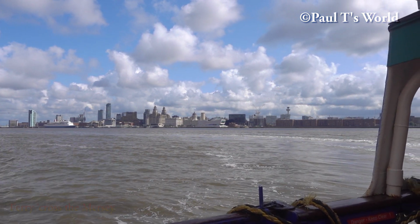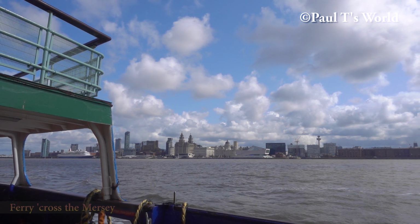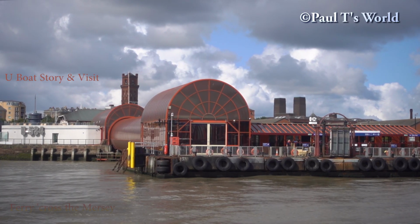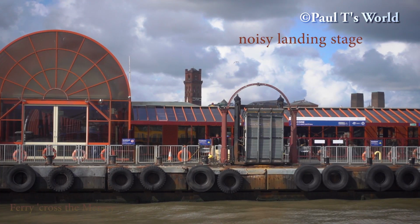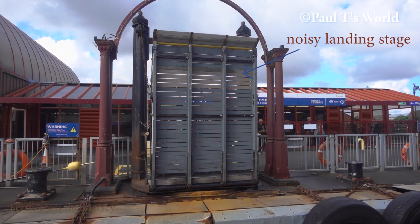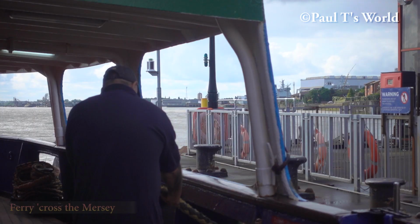The Seacombe ferry was recorded in the Domesday Book, and the ferry service has been running from here for over 600 years. Free entrance to U-boat Story at Woodside is included as part of your ticket. Please check the U-boat Story website for opening times and more information.